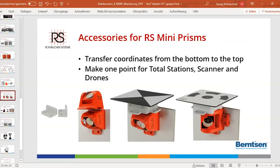So we have developed also small adapters like this here. So now we have another very, very good option: transfer XYZ coordinates from down up to the highest floor. So that means we have once more here 60 millimeter. That's always our offset, 60 millimeter here, 60 millimeter, whatever you do in combination, it's 60 millimeter.